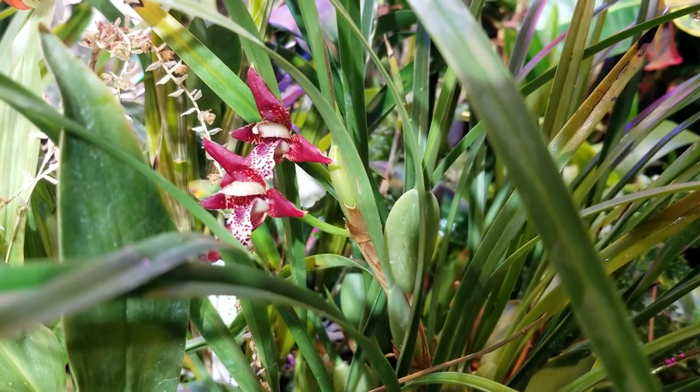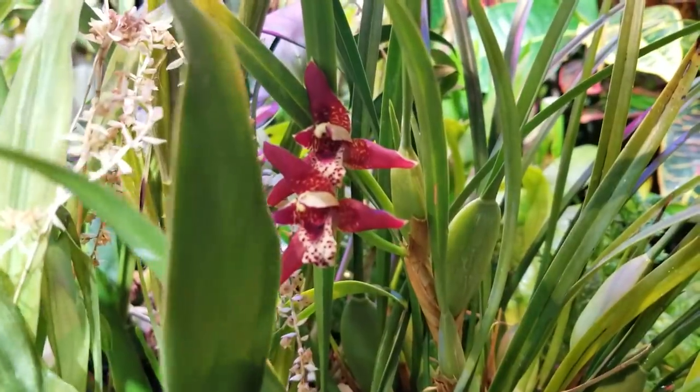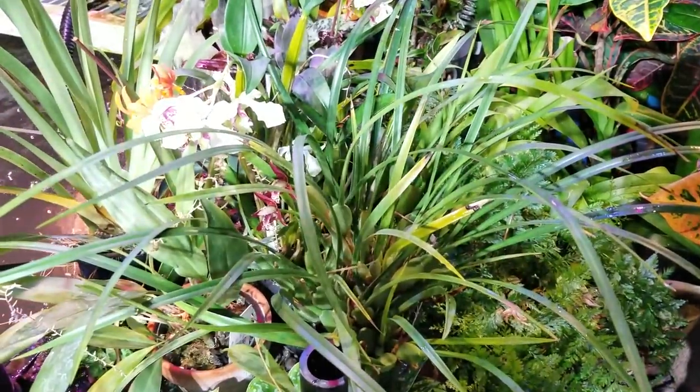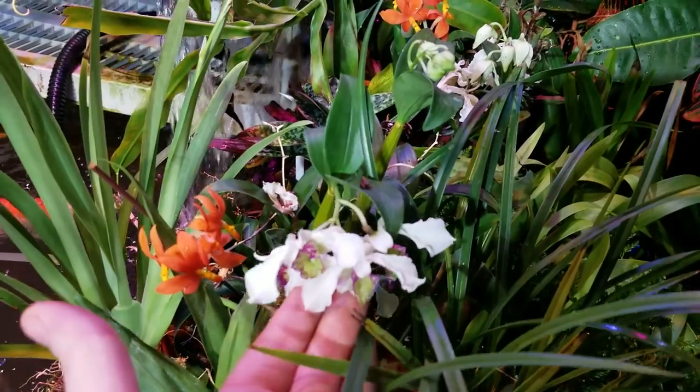And down here, got some nice flowers popping out of the Maxillaria tenuifolia. I love those flowers. They're so cute. And they do smell nice. It's a mild scent, but it's very nice. Dendrobium over here is still blooming. Been blooming for a long time.